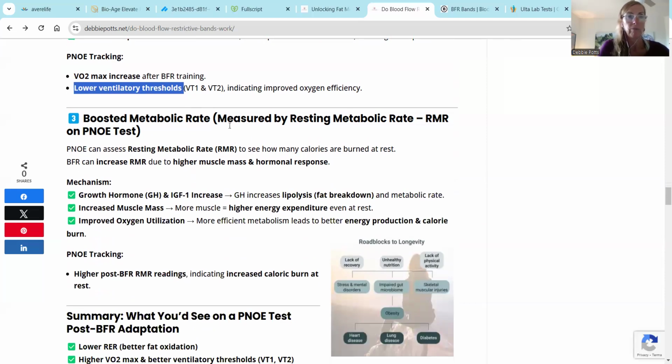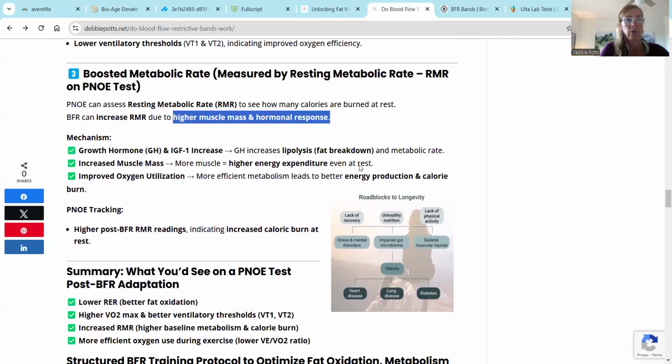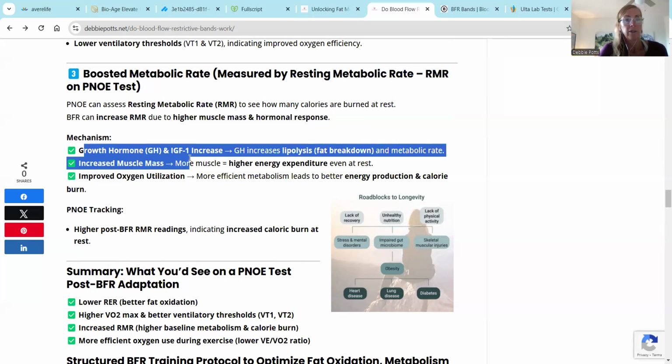So we can see if we can boost your metabolism, measuring your RMR, PNOE test. We'll see during the resting test, 10 to 15 minutes. Can blood flow restrictive bands increase RMR due to higher muscle mass than normal? So hormonal response. So if you are lifting weights with BFR bands, and we should do this without lifting weights with BFR bands, but you're lifting regularly, do we see an increase in growth hormone, IGF?